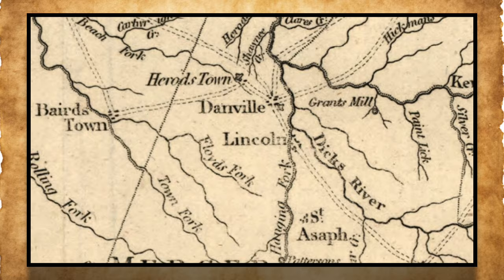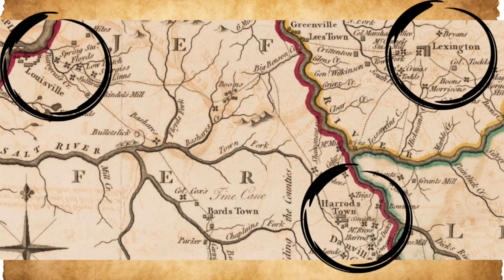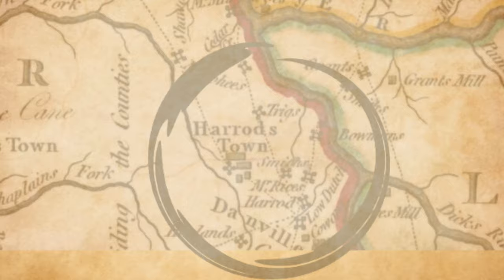By the year of 1780, Kentucky County had a population around 1,000. These settlers were spread out into three locations: Louisville, Harrodsburg, and Lexington. Other towns had sprung up, but not many. But if you're in Louisville, it would take a long time to get to the county seat in Harrodsburg. So Virginia created the first three counties of Kentucky.